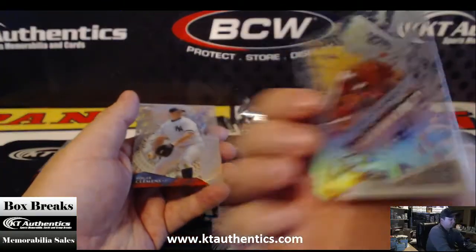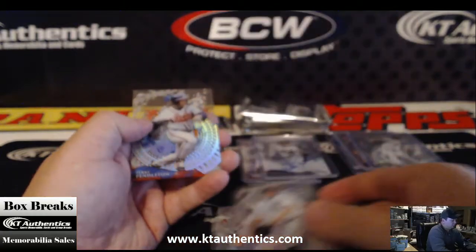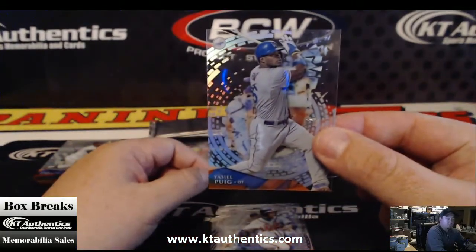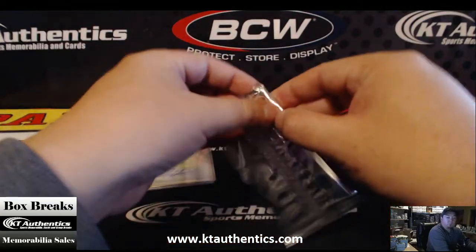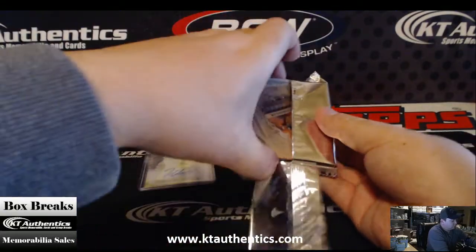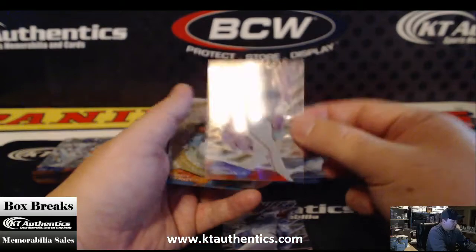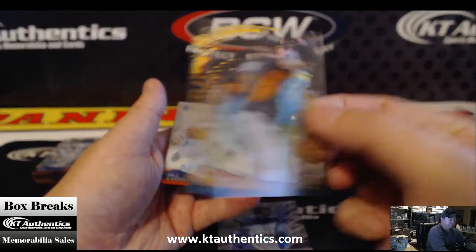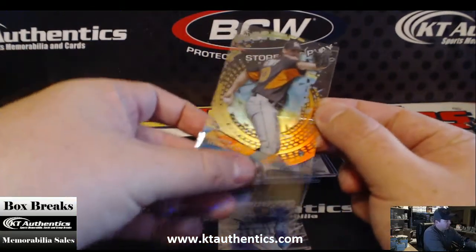Chris Owings. The Rocket, Mr. Roger Clemens. Terry Pendleton. And Yasiel Puig. Got a Mark McGwire. Got a Freddie Freeman. We got an Andrew Heaney, 65 of 99 on the Andrew Heaney for the Marlins.